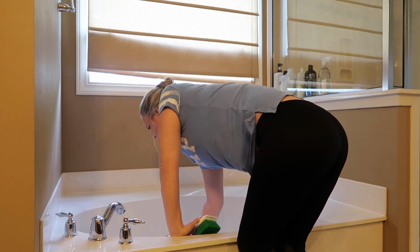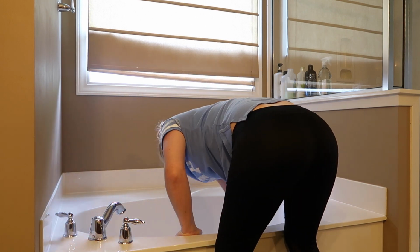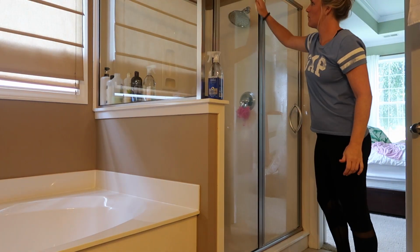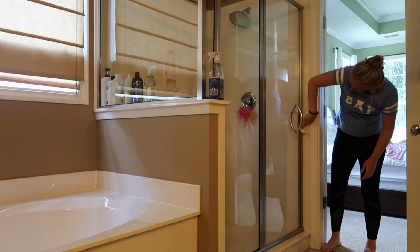Then I move on to the bathtub, clean that out really good, and then the shower, which is all glass, and so it's mainly just Windexing the shower and then cleaning the tile as well.